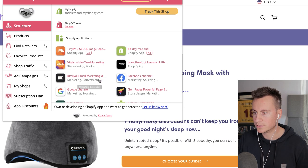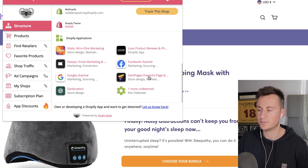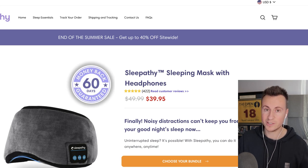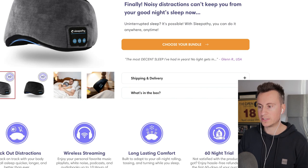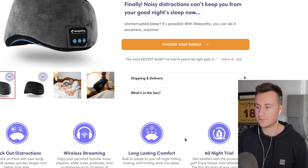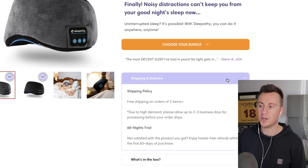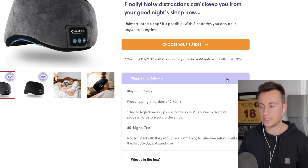Shopify applications, we can see here, yeah, they have GemPages installed. So this is a GemPages product page. If you haven't used GemPages before, then I highly recommend at least testing it out on your store. So in this first section of the product page, we can see they've got these nice four different icons highlighting the different benefits of the product and what it can do. They're really upfront and obvious about their shipping and delivery information.